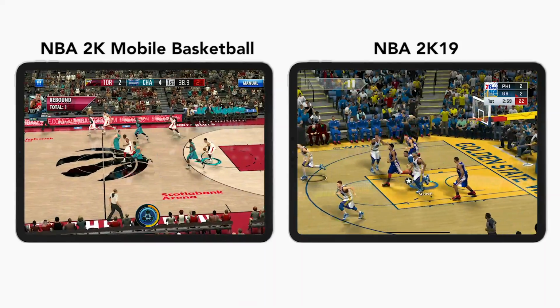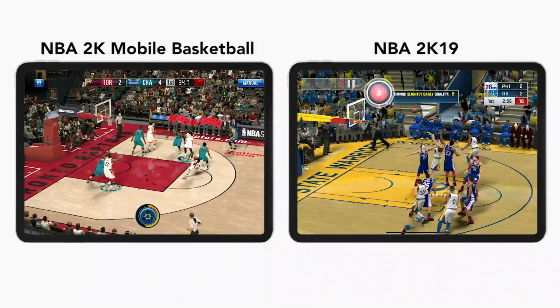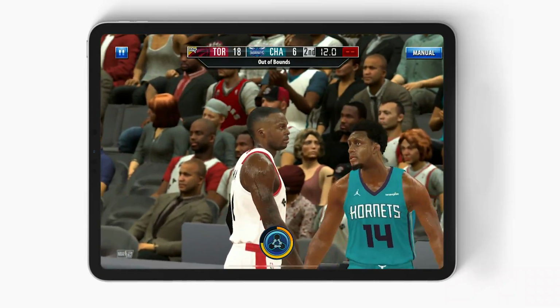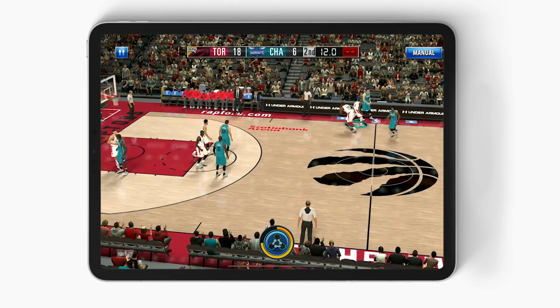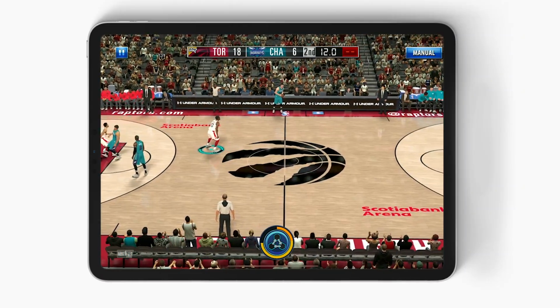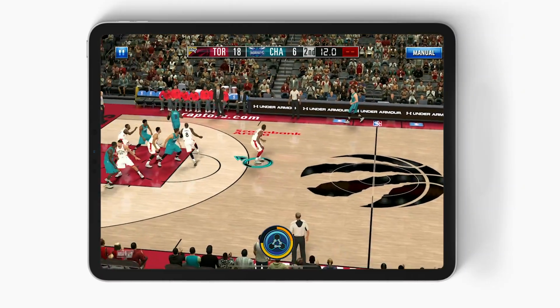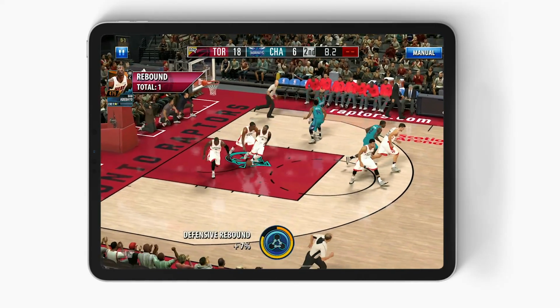They are both amazing sport basketball games that are perfect for the large screen of an iPad. I'd suggest you try out the free game first, and if you like it, pay for NBA 2K19. Both games also support up to 60 frames per second, offer controller support when in matches, and are supported on iPads back to the iPad Air 2.